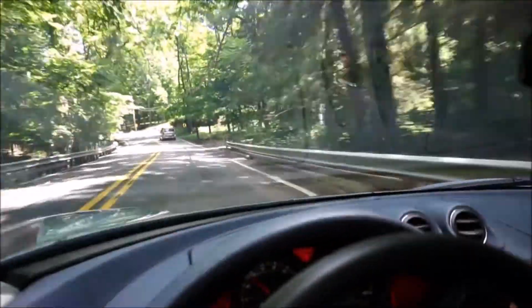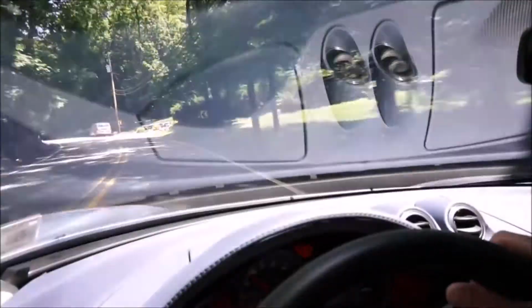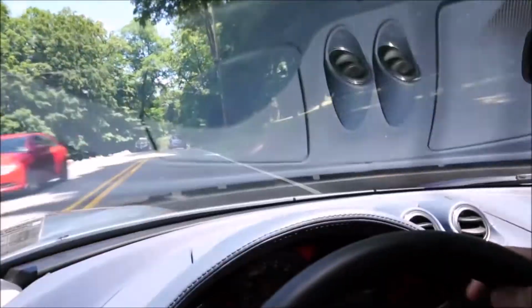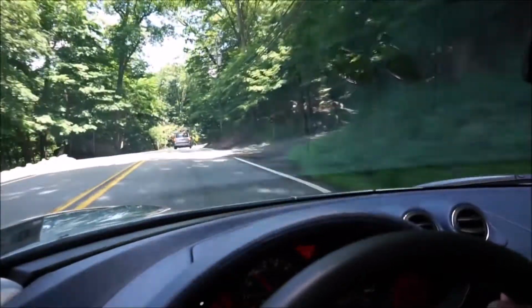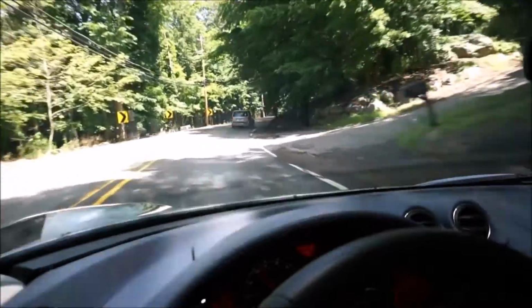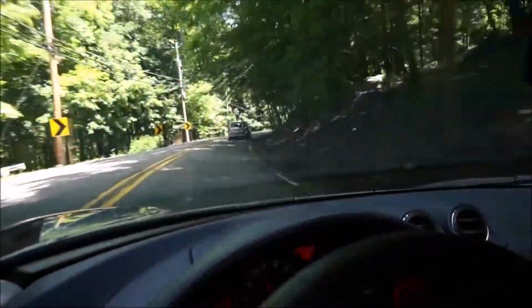Now, is there a lot of road noise on the highway? There's probably not that much sound. Not that much, yeah. You hear a little whistling sometimes from the supercharger. Okay. But it's not that much. Because even my NSX is not that quiet on the highway. You can kind of hear the tires.